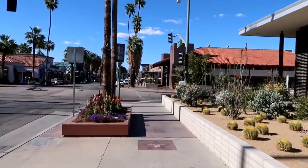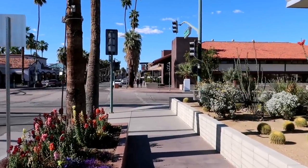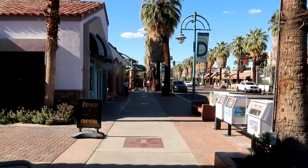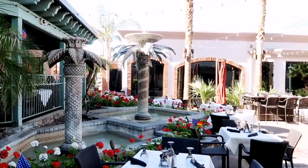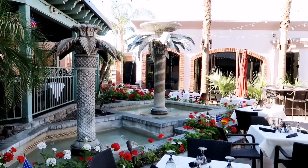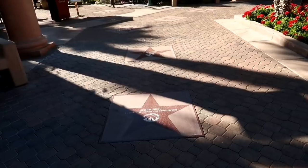So I just remembered there's also something I wanted to show you before the day's over. We have to drive to it, but it kind of ties into my trip to Prague. Look at the setup of this restaurant. Isn't that beautiful? Wow. Look at the poodle statues out in front of this pet store.